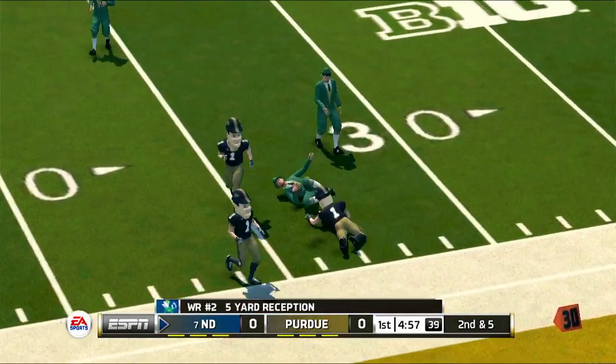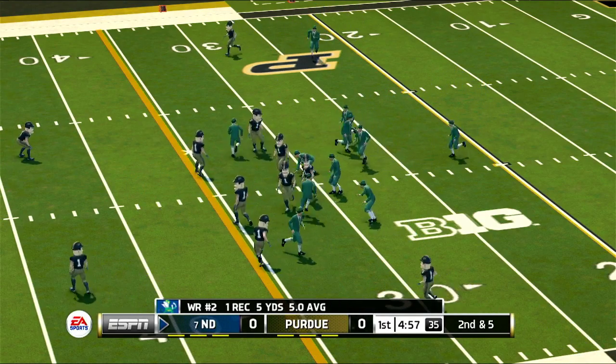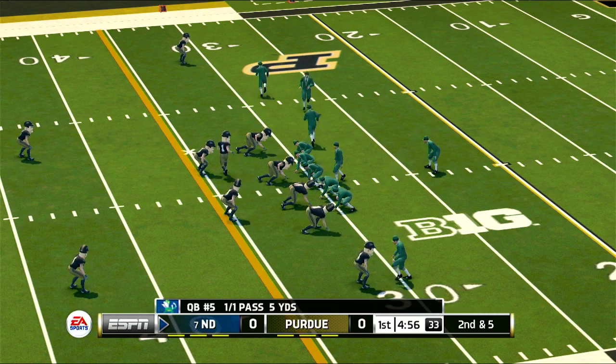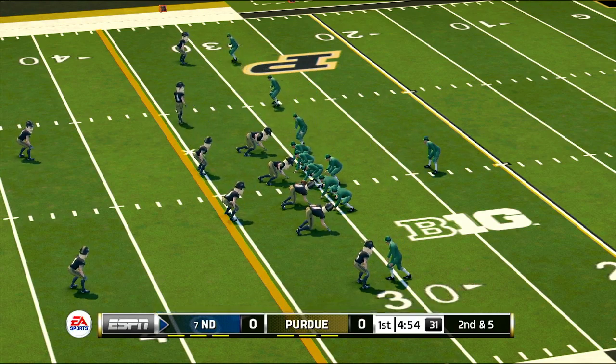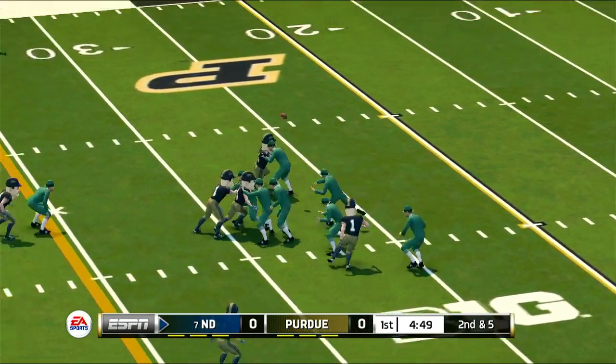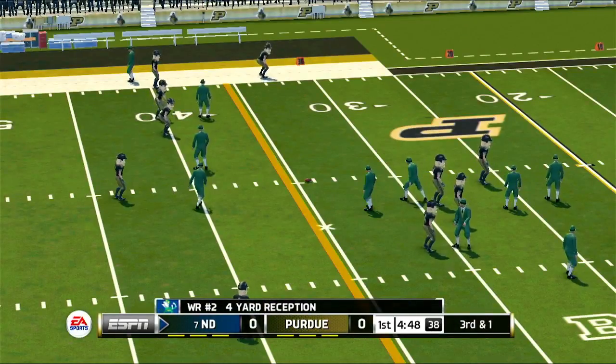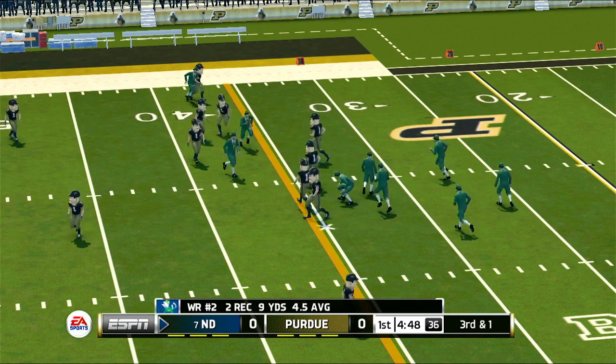He's pushed out of bounds at the 30. A pickup of 5. Here's a safe play hitting the underneath receiver, but it's a nice gain of 5. He's out of bounds at the 34. Gain of 4 yards. Third down.